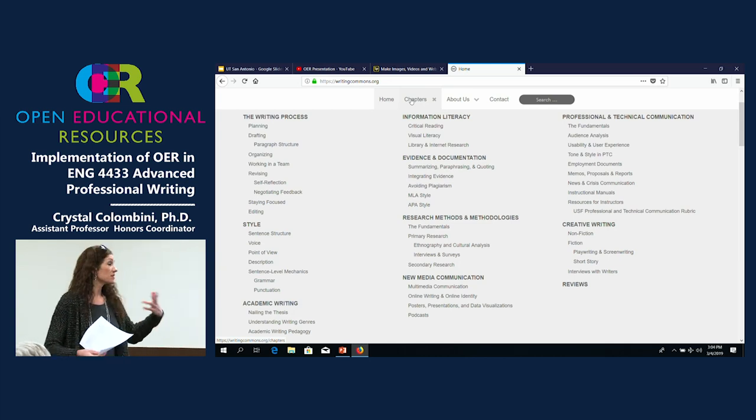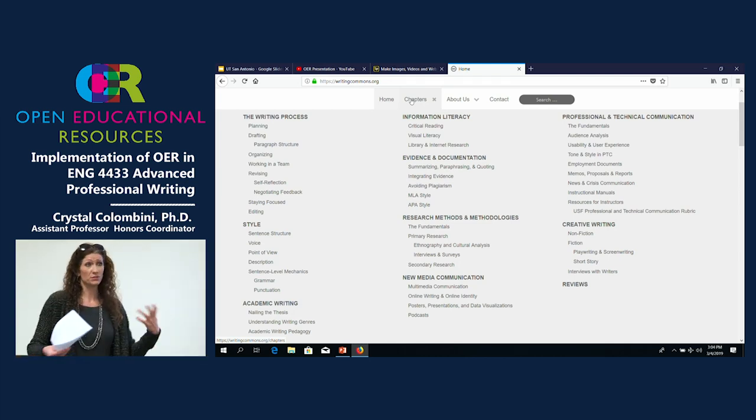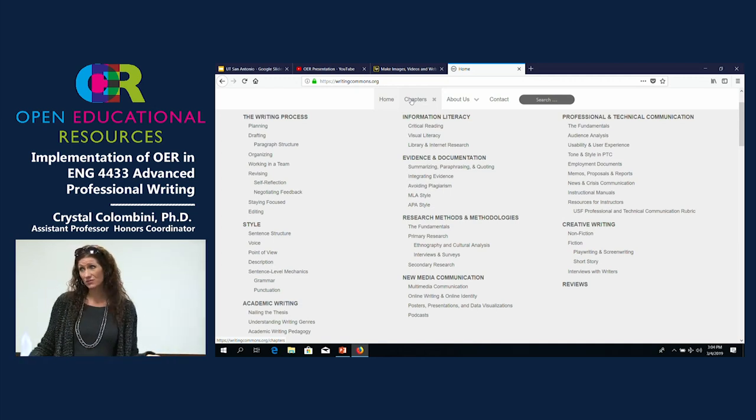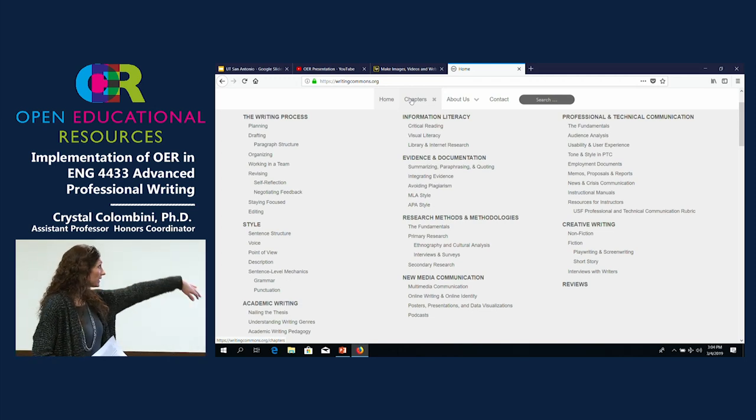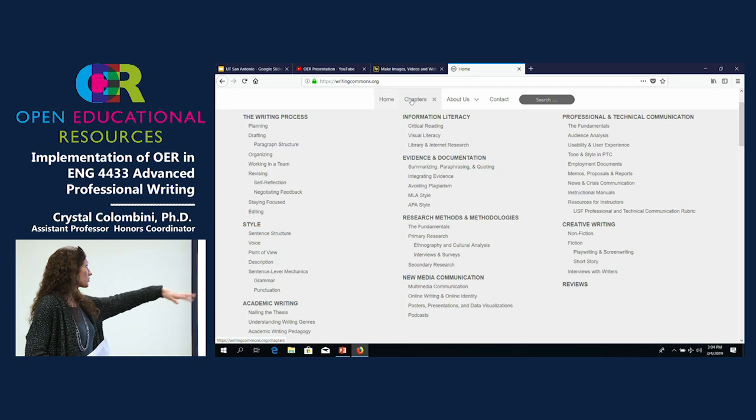So even for those of you in the sciences and math, if you're talking to your students about ethical representations of data, you may find some helpful sources in sites like this. And for me, a lot of things about memos, proposals, reports.